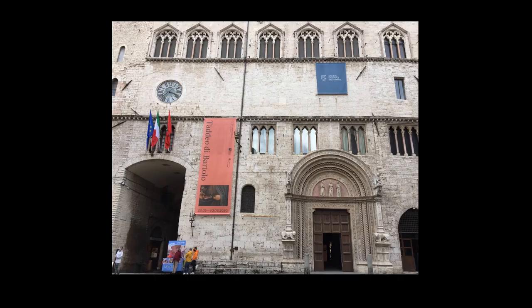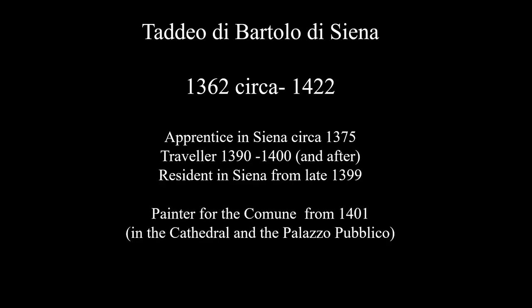Taddeo di Bartolo was born probably in 1362, and he lived until 1422. An apprentice, we think, beginning around 1375, in the 1390s he traveled constantly outside of Siena before returning there to settle late in 1399. Quickly, he was known as painter for the commune, and that was thanks to a majestic series of frescoes in the key places, the cathedral and the town hall.